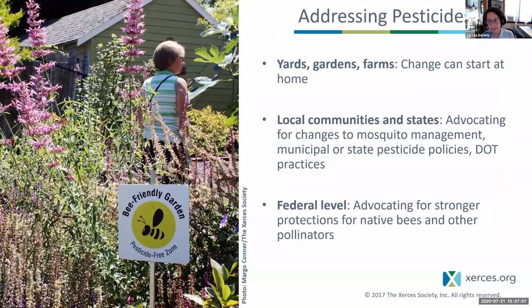When it comes to addressing pesticides, we're looking for solutions at all scales. There's lots of changes that can start right at home in our yards and gardens and farms. For those of us who don't have yards and gardens or aren't using pesticides to begin with, we can start to cast a wider net, thinking about how you might advocate for change in towns and cities or at the state level. We do have a Xerces model policy that we've helped pass in dozens of local communities that helps outline the steps to building more habitat and reducing the risk of pesticides to pollinators. At the federal level, we have less power to implement change, but when changes are made at that level, they can have pretty sweeping impacts.